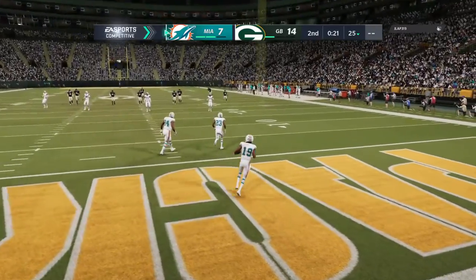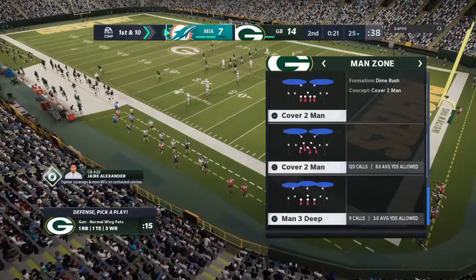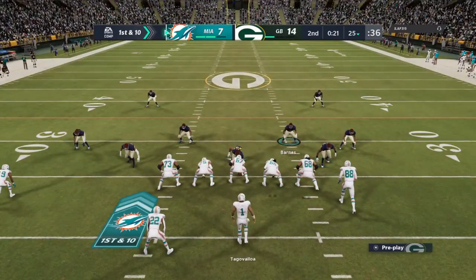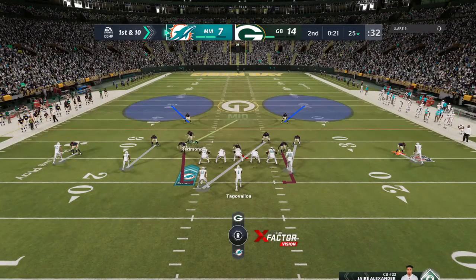And no return on this one as the fair catch is signaled for and taken. The Dolphins take over 1st and 10 at their own. The Dolphins at the line ready for their next drive. And last time, decent field position through the pick six.